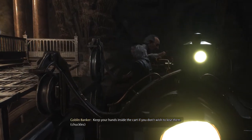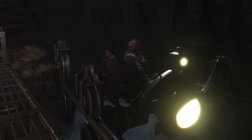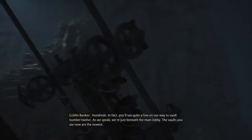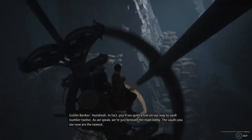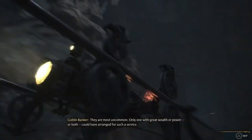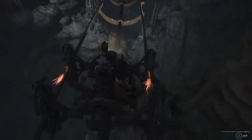Inside the cards, if you don't wish to lose them. How many vaults are there? Hundreds. In fact, you'll see quite a few on our way to vault number 12. As we speak, we're just beneath the main lobby. The vaults you see now are the newest. Are private entrances to the bank common at Gringotts? They are most uncommon. Only one with great wealth or power, or both, could have arranged for such a service.